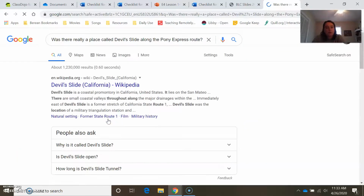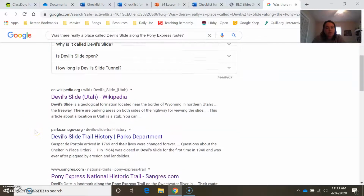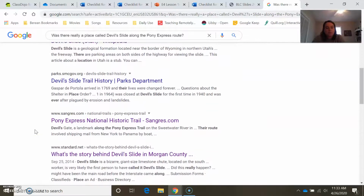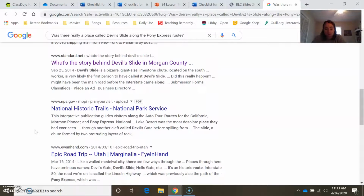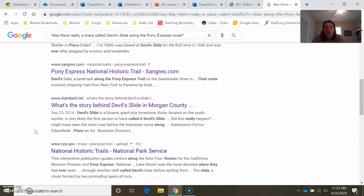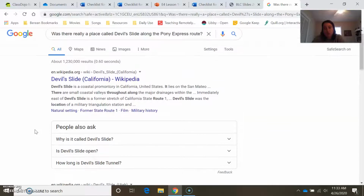And we can search for this question here. We can see more about this Devil's Slide. All right, though, I'm going to go ahead and give you the answer from the answer key, and I think this is what we're seeing as we do this research. Although the Devil's Slide is really in California, it was not likely part of the Pony Express route. But on the Pony Express route, there was a place called Devil's Gate. So the answer to this question is simply no. This is a real place, but probably the Pony Express did not really go through here.